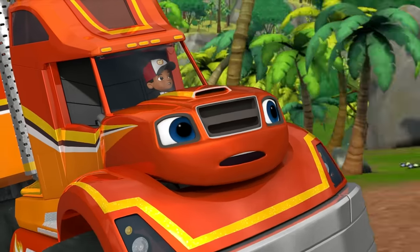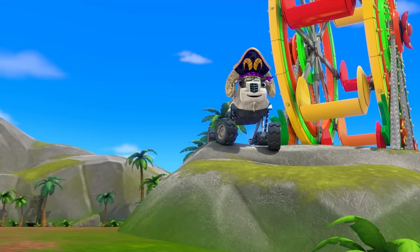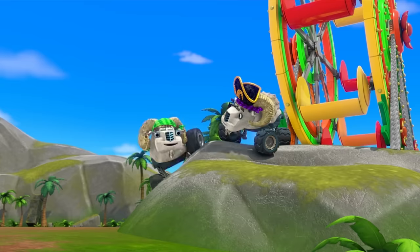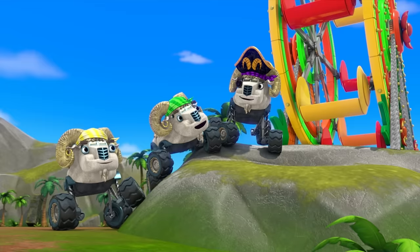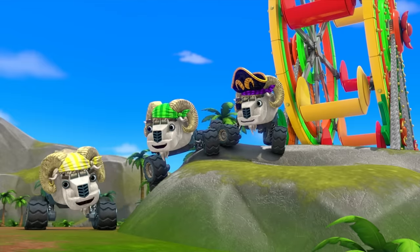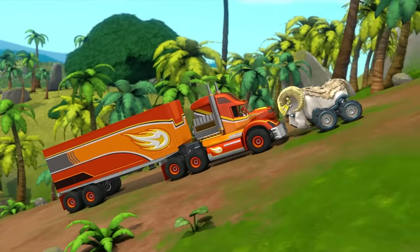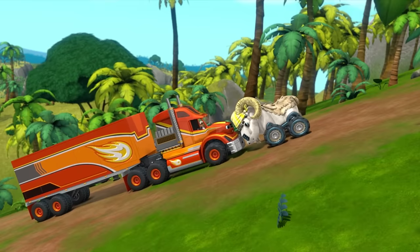Uh-oh, Blaze! Did you hear that? It sounds like the Pirate Bighorn! He wants the Ferris wheel, too! And this time he's not alone! He brought his whole pirate crew! Oh, man! He's trying to push us down the mountain so we can't get the Ferris wheel!